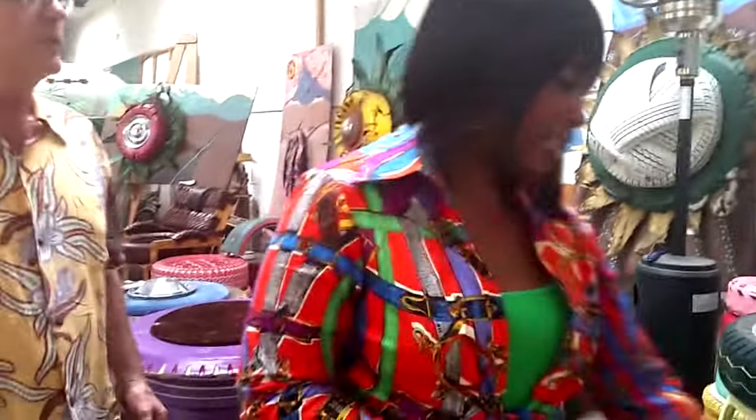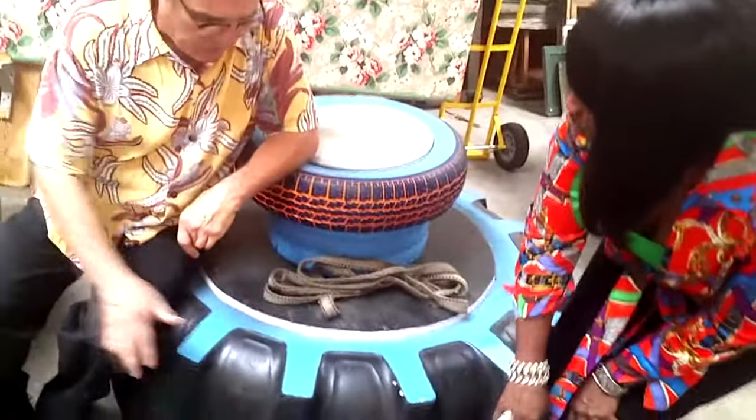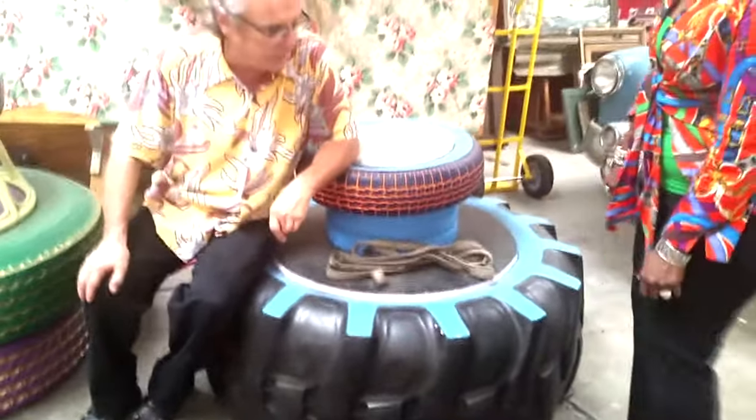Okay. Look at this big tire here. Look at this one. These are kind of lobby settees. What type of tire is this? This is a big tractor tire. I found that one laying on the side of the road.